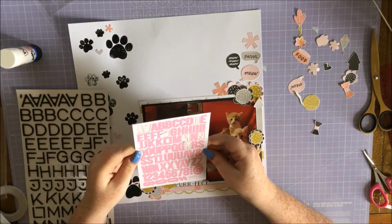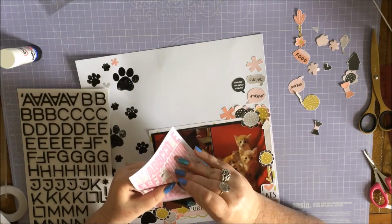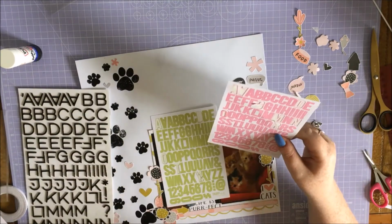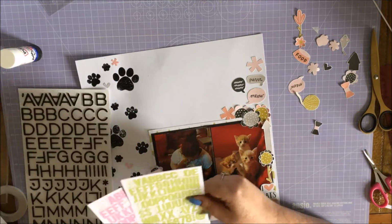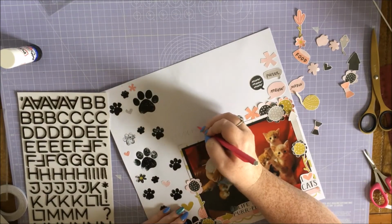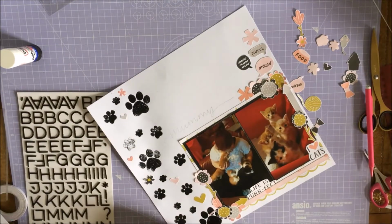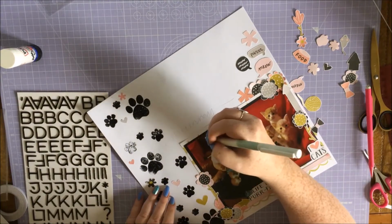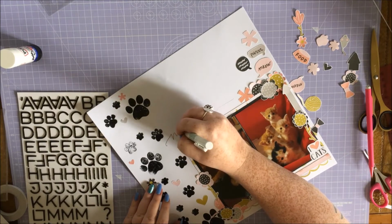So I've explained why the title. I don't need to do that again. But I wanted to write kitten in those big black alphas. And I wanted something else for the mummy. But I couldn't find anything really that would work. I wanted it to be smaller. I was thinking about using the pink, but I didn't have a matching pink. So I took a leaf out of Adele from Inky Quill's book and just wrote it in what she calls a scripty font. So that's what I did.